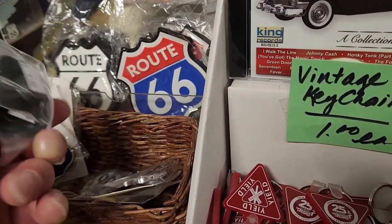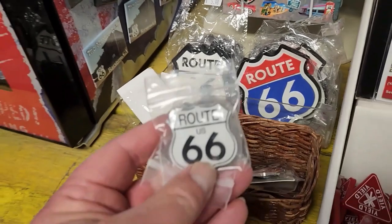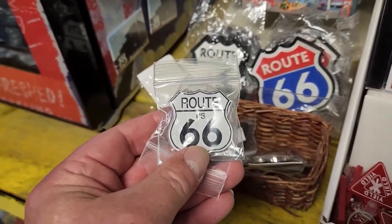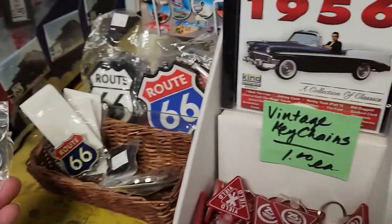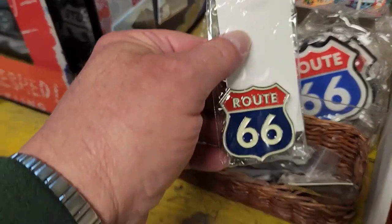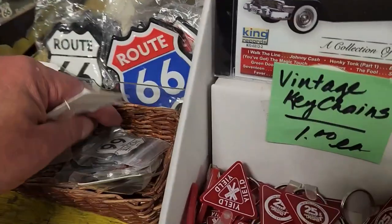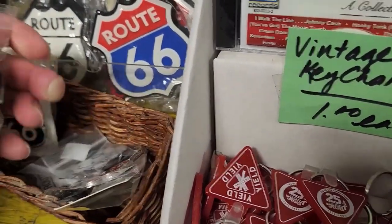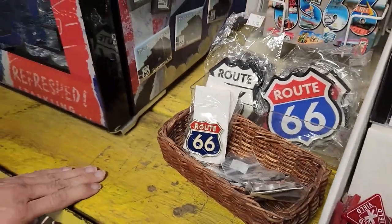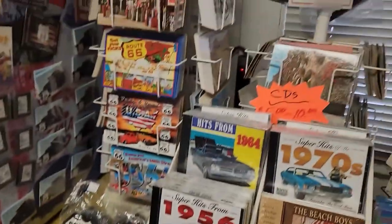What are these? Looks like some kind of pins. Now I know Mia collects pins. She collects Disney pins. We'll get a couple of these from Mia.